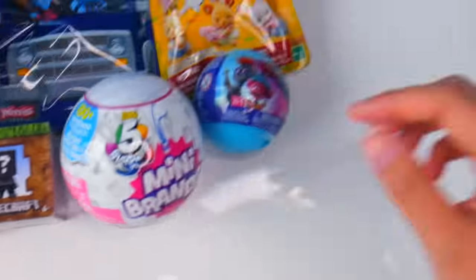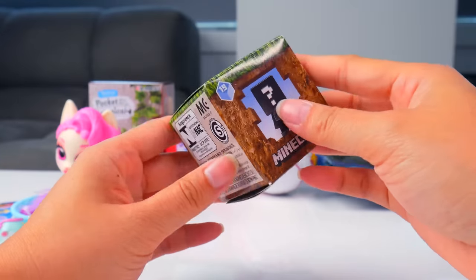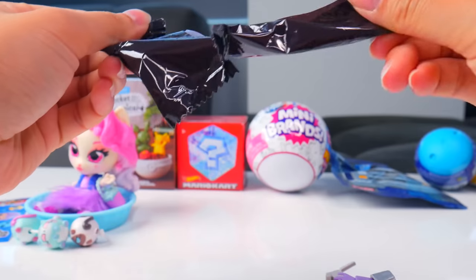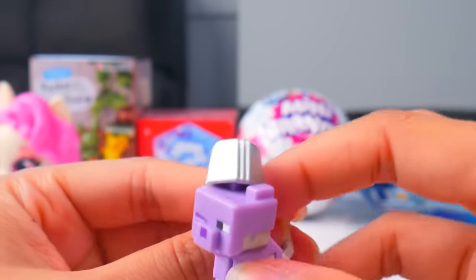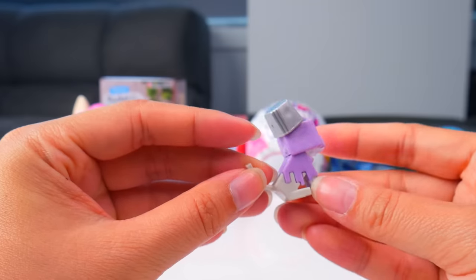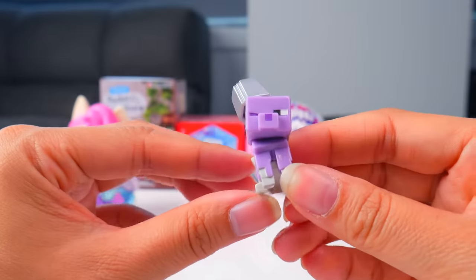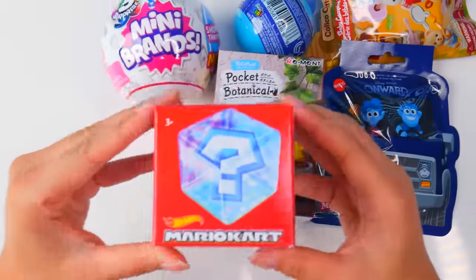Coming up next, let's open Minecraft figures. Mine, mine, mine. This looks like a pig, but when I looked closely, it's actually a white kitty with a pink paint bucket that spilled all over it. And now it went meow, not a happy cat. I didn't know you can throw paint in the game. Let's open some, the anticipation awaits.